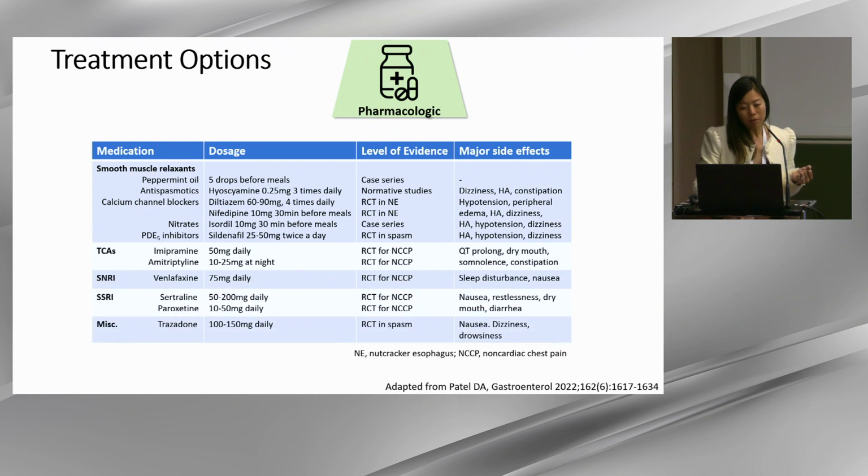So these are the pharmacologic options that are frequently considered for hypercontractile and spastic disorders. The use of these medications is mostly based on small clinical trials in patients with non-cardiac chest pain or nutcracker esophagus, and results of smaller case series. And in patients that have primarily chest pain or a high suspicion for visceral hypersensitivity, some of these neuromodulators actually might make more sense and be more effective in treating these patients.